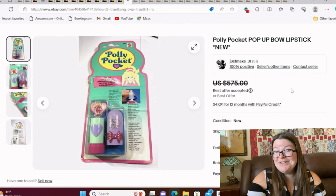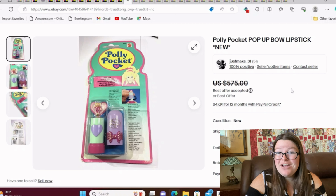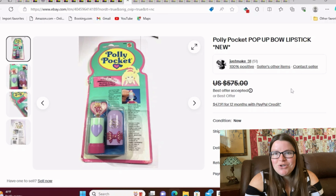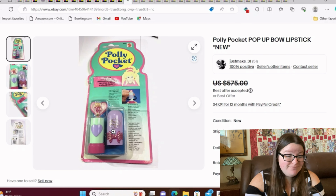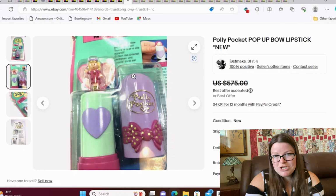Then we have other different things. We have this Polly Pocket pop-up bow lipstick. And this one, best offer of $350. Just this. And again, this is new, but even if it wasn't new, it'd sell for a bunch of money because it's not common. I did not see very many of these. This thing is definitely not coming to market a lot. But that's all it is. It's just a little lipstick with a little Polly here. And that is now selling for $350 if you had that from your childhood. New condition.